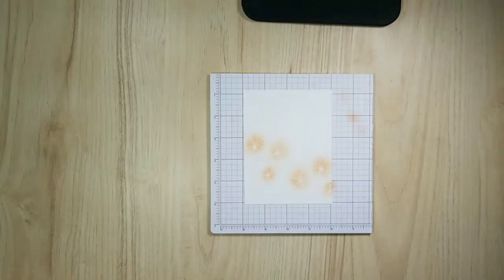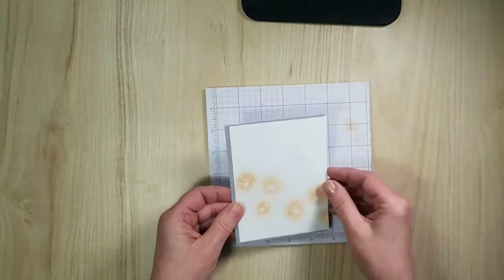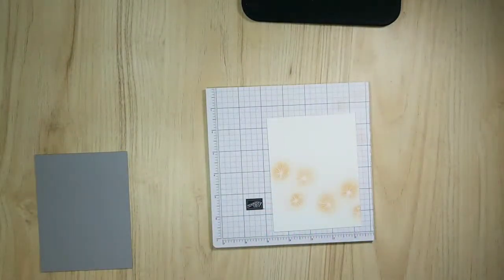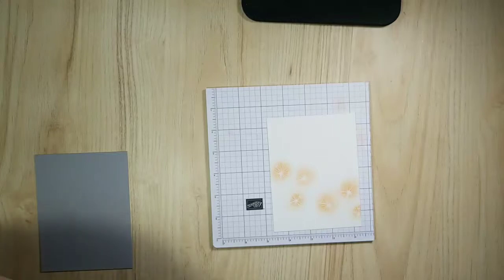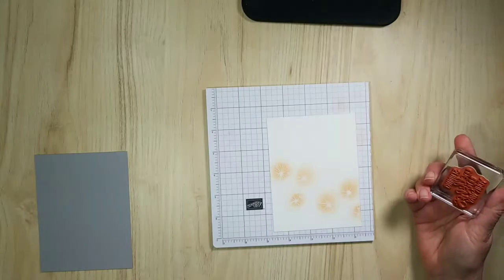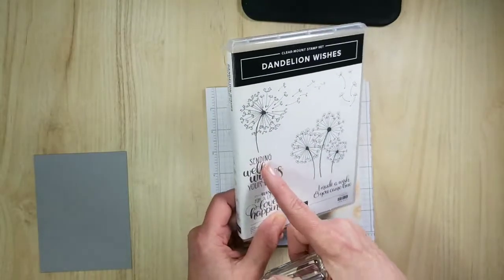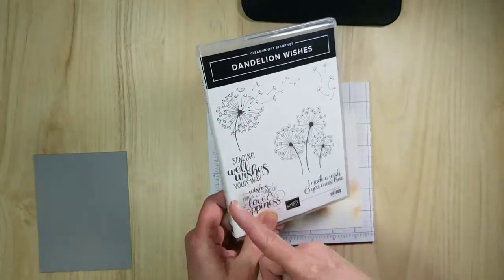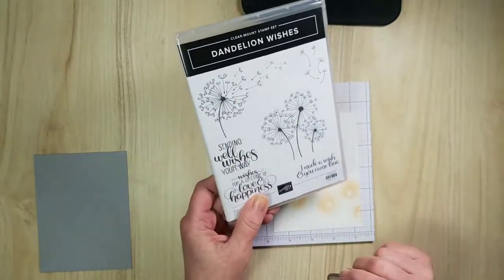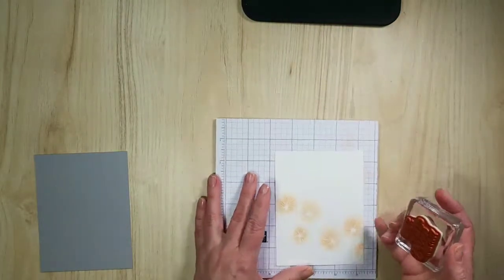Okay. And we'll start putting things together a bit. Oh, how about I stamp the sentiment? Wouldn't that be handy? Oh, yes. Alrighty, I was using this one. Okay, so as mentioned, I'm using the Sending Well Wishes Your Way sentiment, this one right here. And I know I say it, I think, every video, I love when they use more than one font. Stampin' Up! is brilliant doing that. I love that so much.